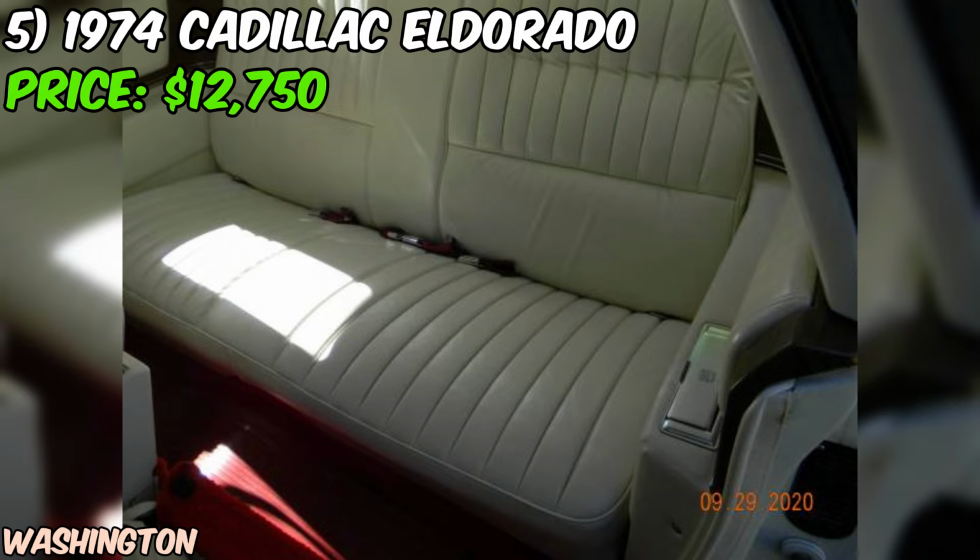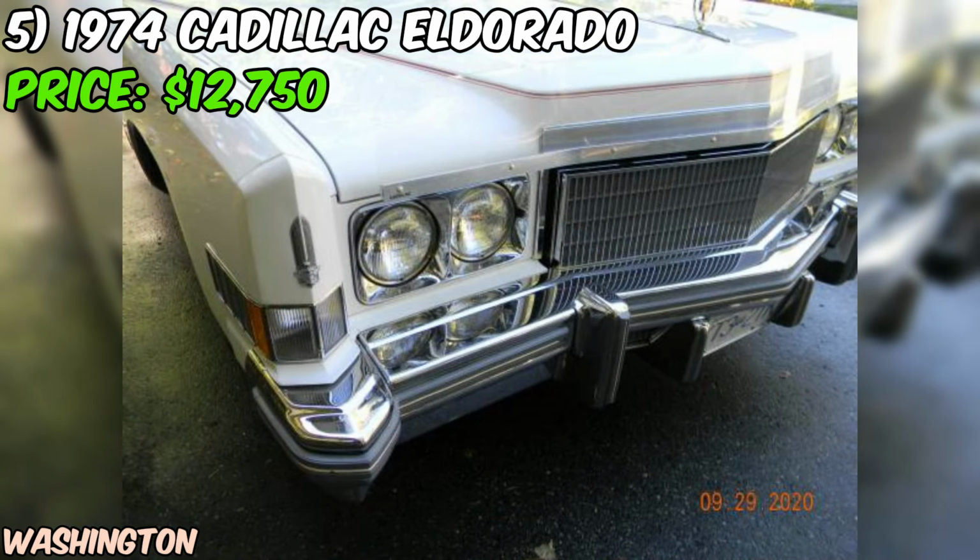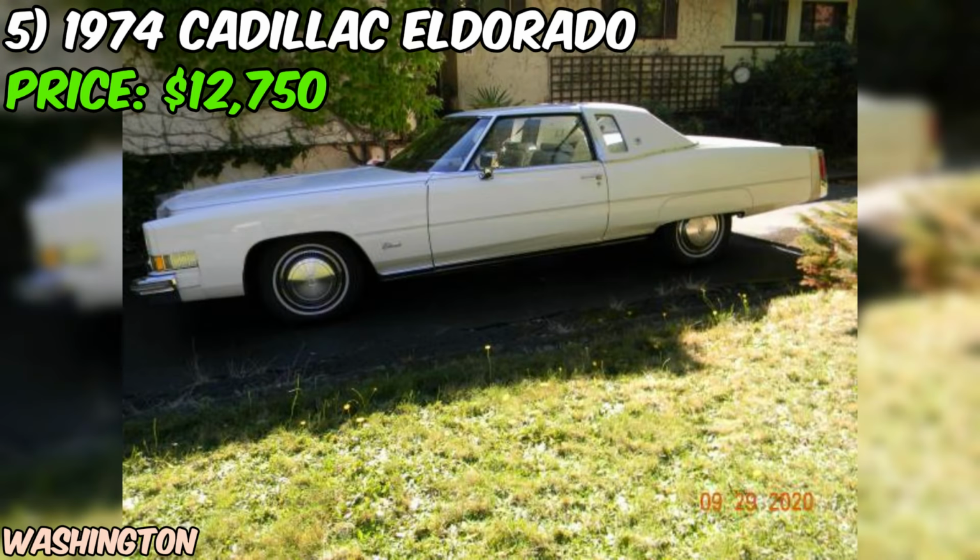The exterior of this Eldorado is finished in a stunning white paint that's still shiny and has never been repainted. The seller notes that the car has never been in an accident, which is a huge plus for any classic car enthusiast. The only minor issue mentioned is that the rear plastic fillers are being replaced due to age-related crumbling, but the seller has new pieces painted and ready to install.